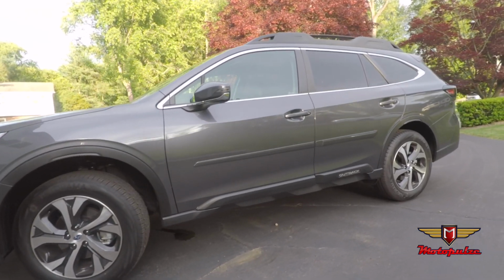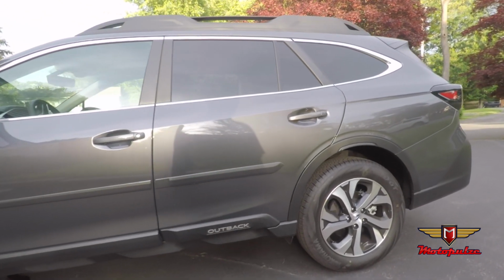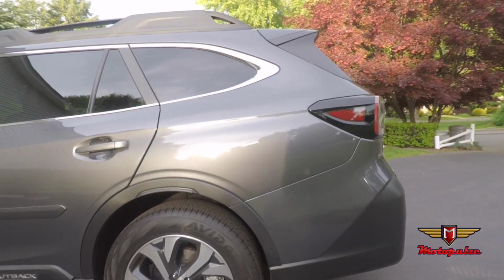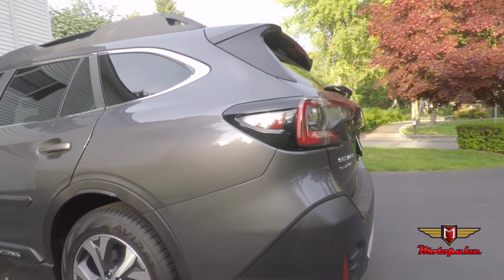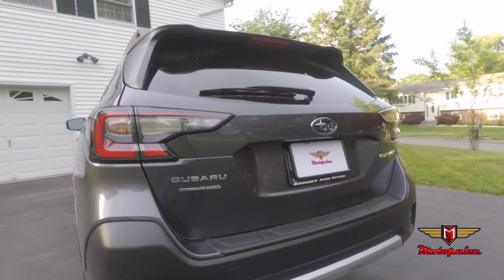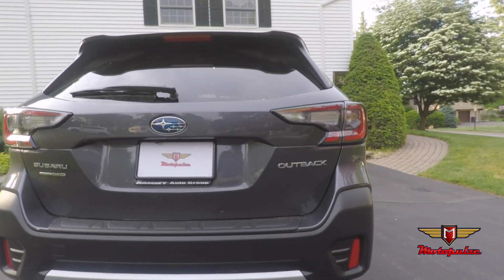When you look at the side of the car, it looks the same as the last generation with some minor tweaks, like the window getting narrower as we move backwards, giving the car a futuristic look. But the most noticeable change is at the rear, where the tail light reminds more of the recently redesigned Forester.